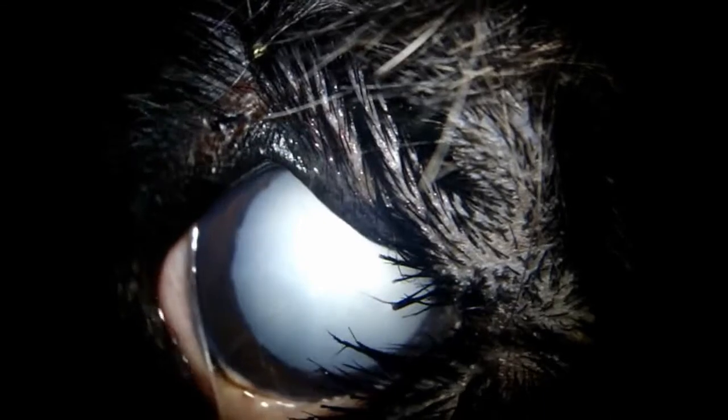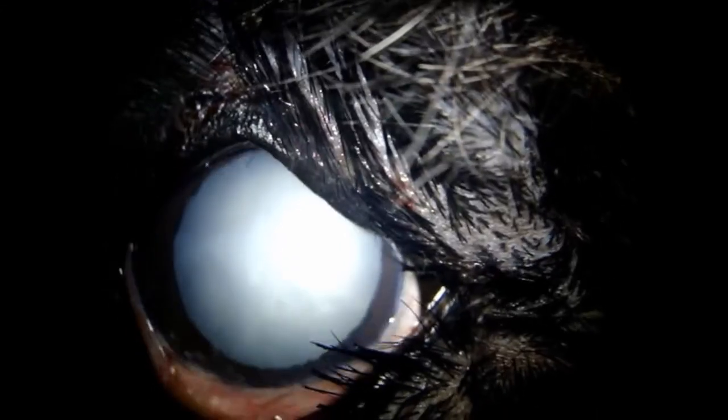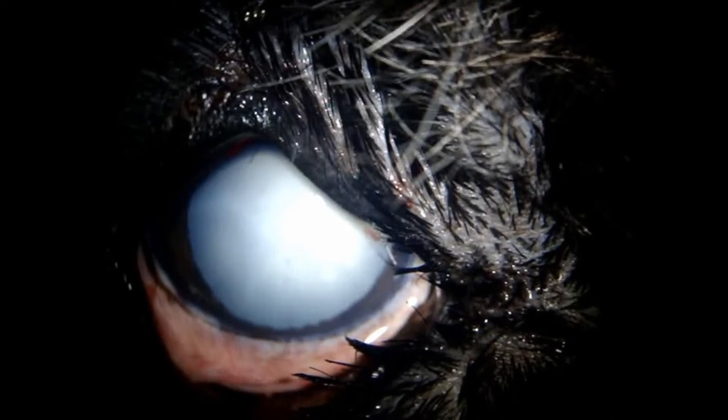So here you're gonna inject Ringer's lactate to push the globe more to the center and have a better visualization. So you can appreciate that the eyeball is almost centralized. A little bit more lactated Ringer's, so I'm going on the back part of the eye and on the medial aspect of the eye. Little flush of the fornix of the conjunctiva.